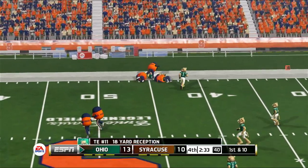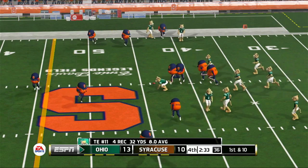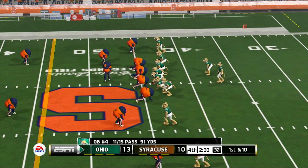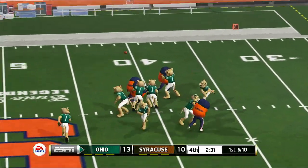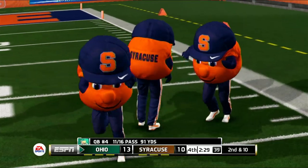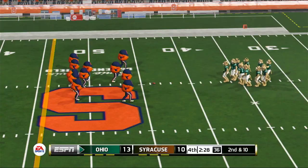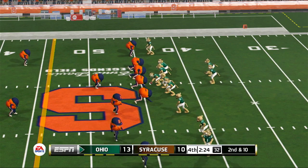Quick throw, and he's taken down right around the 44-yard line. He unloads it. Incomplete, and there wasn't anyone in the vicinity. I think the ball just slipped out on him. Second down, 10 yards to go. Ball on the 44-yard line.